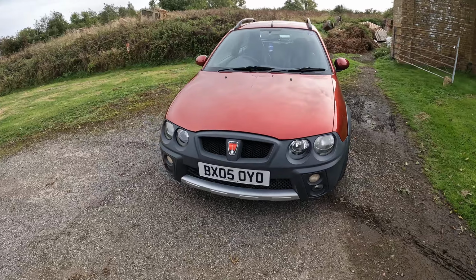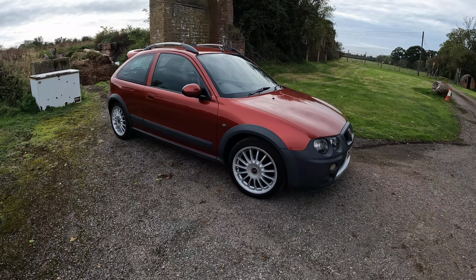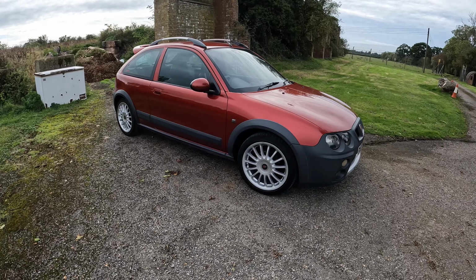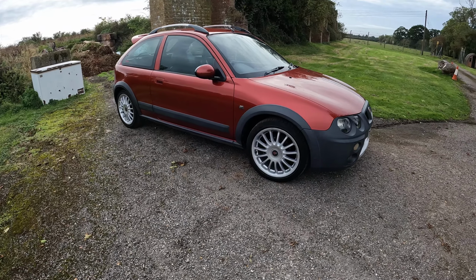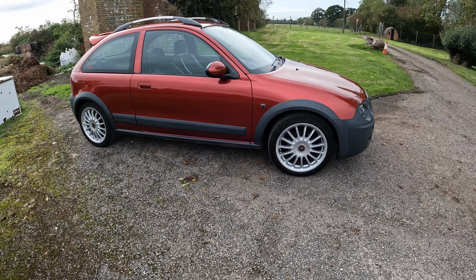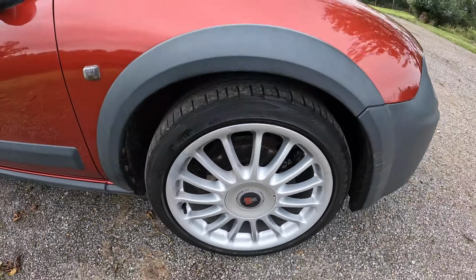So normally the Streetwise rides quite a bit higher than the Rover 25. I think they're about 40 mil higher normally. Excuse the freezer that's in the background there. It's just been dumped there for ages, but this one's actually been lowered, so it's probably riding at about the same height as a Rover 25, probably not quite as low as an MG ZR, although it is sporting MG ZR 16 spoke straight wheels, which I do think look rather nice. And Austin's got some special centre cap badges made up, so it has got the correct Rover badges.